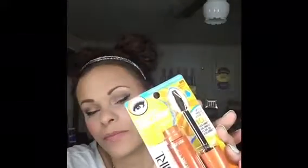I guess we'll see. And the other one I got was the CoverGirl Lash Blast Volume Waterproof Mascara in 825 Very Black. Okay, and that's what that looks like. This was $8.99 and then I got it 40% off. So I'm gonna try these out and I'll let you know.